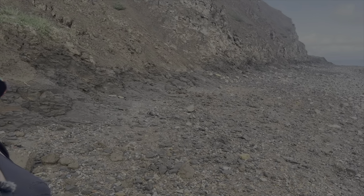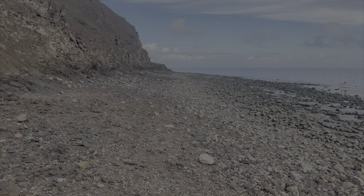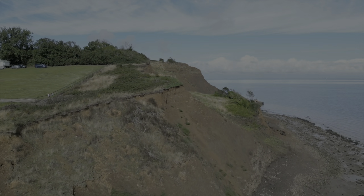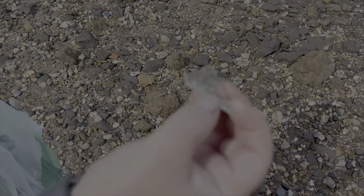So the tip here is just looking at the top of the beach, I guess, where all the stuff washes up. I'm a bit concerned we could get cut off here, because it looks like the tide comes right up to the cliff edge. Yeah, it does. But I think we should be fine, because the tide is going out. It's a horrible sharp bit. Nice pattern in it, so that would go in a tumbler and see what happens with it.